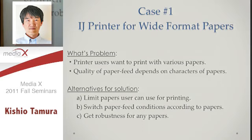It can provide printers for using a wide range of papers, but it's really complex for users. So we choose the third alternative. Get robustness for any papers. That means one printer can feed any papers.